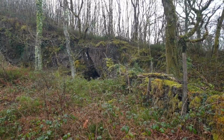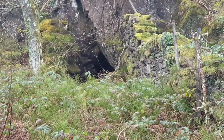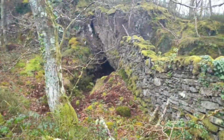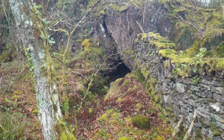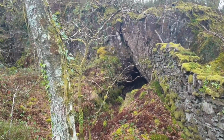I think I found something. So there's definitely an adit or something over there. That's what I'm going to check out. Yeah, very interesting. Seems like where the line of the rock went in the fold, they sort of used that, and then the adit is just in there.